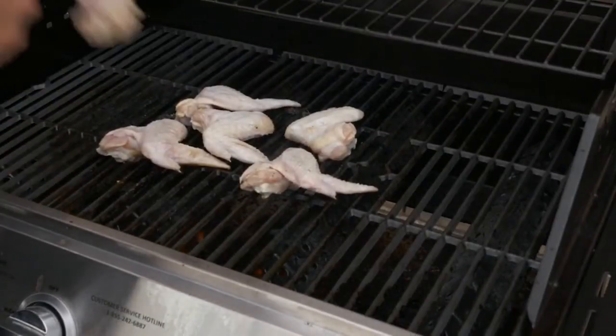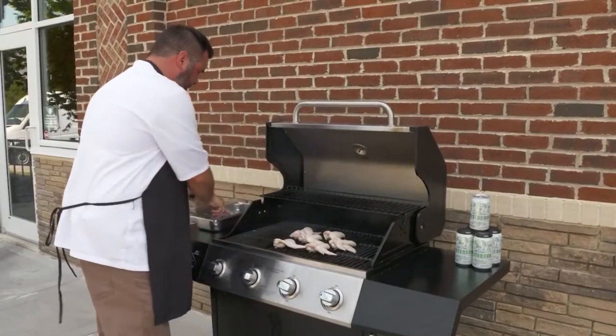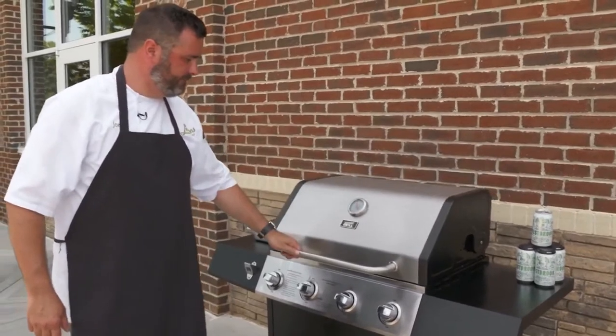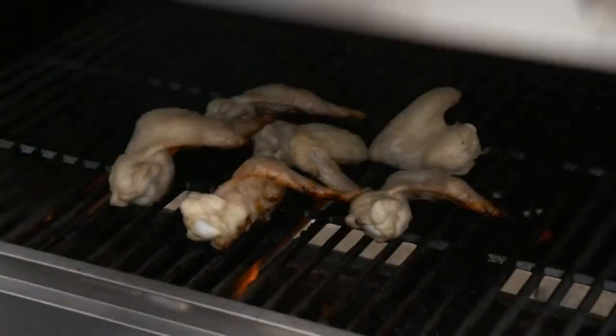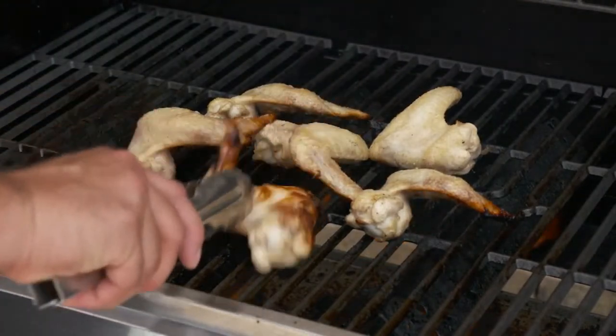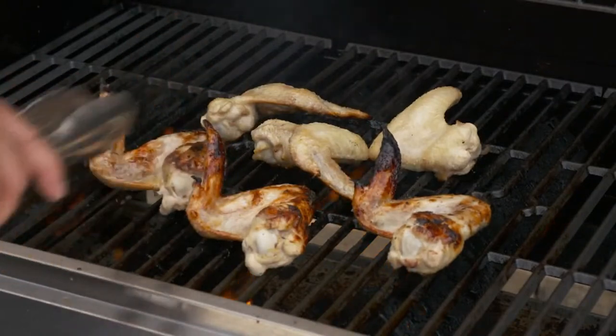We're gonna let them stay right on there because we do wanna try to get some crisp on them. We're gonna shut this and let them cook. All right, so the wings have been on there for 5 or 6 minutes. We're gonna just take them, see how they're nice and golden brown. We're gonna take them and turn them.